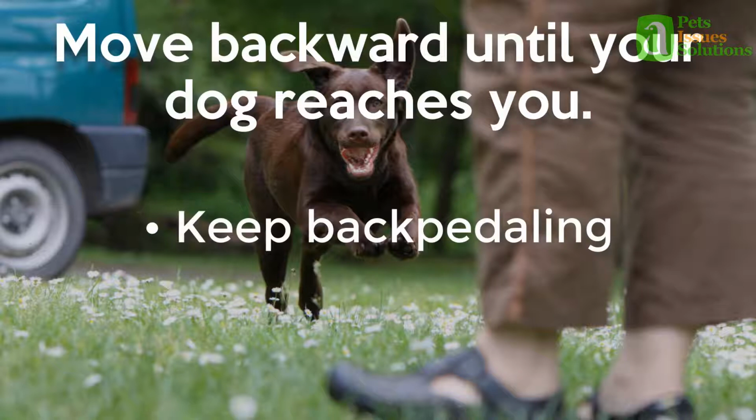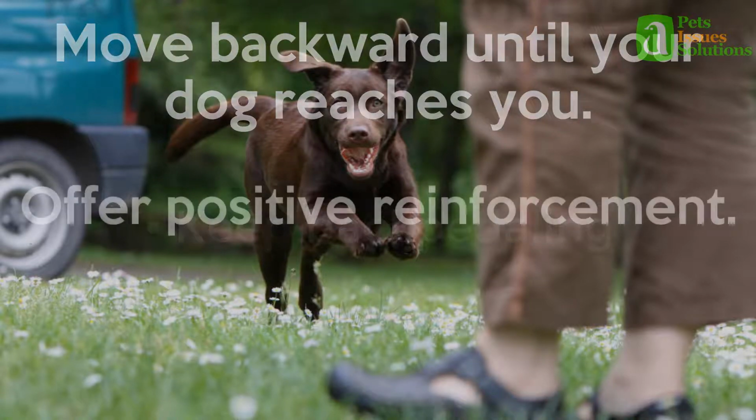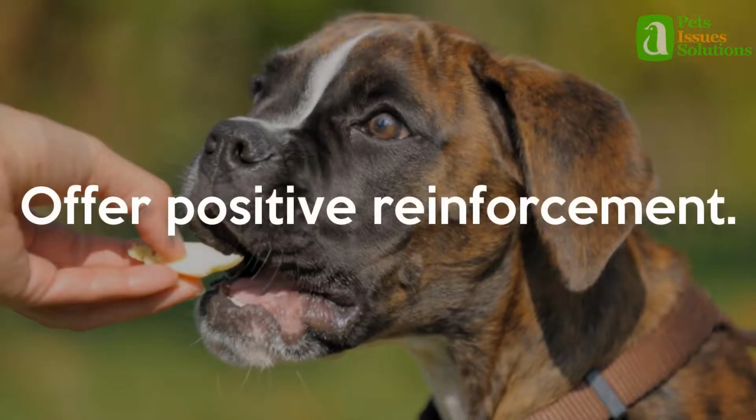your dog reaches you. If you are clicker training your dog, be sure to click as soon as your dog starts moving toward you and when he reaches you. This will reinforce his movement, direction, and good behavior. Offer positive reinforcement. Once your dog reaches you, offer plenty of praise.